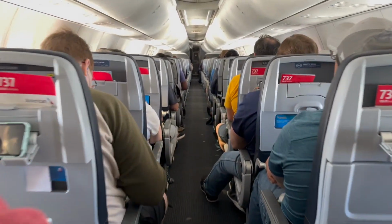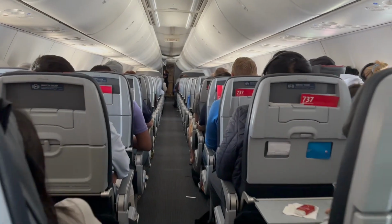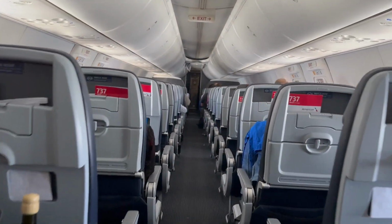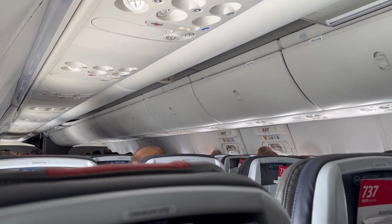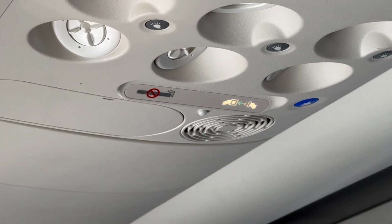As I walk back to my seat, you can see how full the back of the plane is. You can also see that a few passengers are using the personal device entertainment, which is good, but I'm sure that if there were seatback screens, more people would be using those. The rest of the flight was pretty chill. I watched a movie, and before long, the seatbelt sign came back on to signal our descent into Calgary.